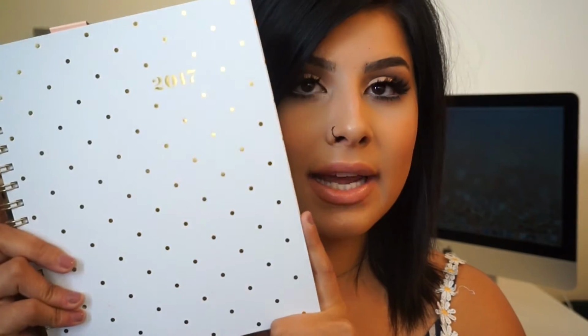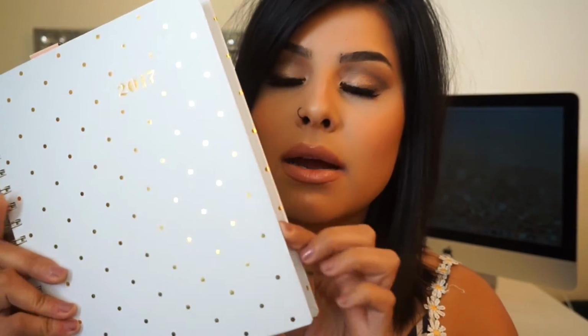When I went to Target and I saw this planner, I think it was about $9.99, which is really not bad for a planner. I'm a huge planner freak. I love to plan things. I always like to stay organized, especially with 2 kids. Very easy to get behind. Especially during school, I love writing all my important things down, doctor's appointments, things like that. So whenever I saw that this planner was white and gold, I knew I had to pick it up.